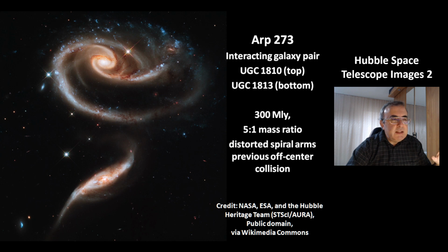And the theory is that this comes from a previous collision which was off-center. So if you have one big and one small galaxy, during the merger, the bigger galaxy usually can maintain its structure, with one exception. That's if it hit the core.